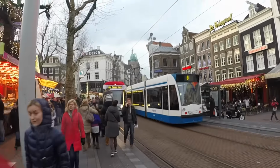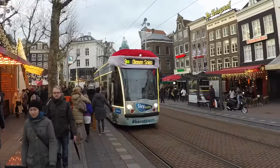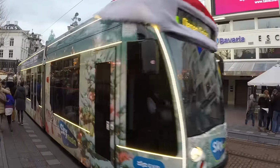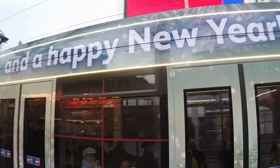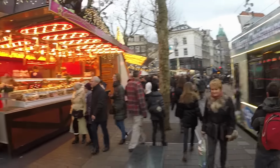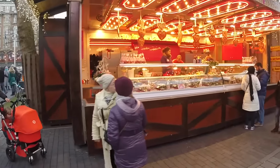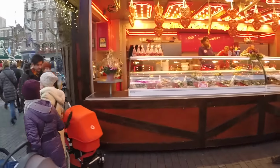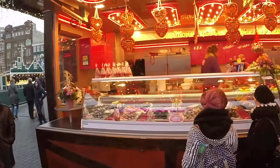Well, you can tell it was Christmas, and what I like is even the decoration on those trams. Look at those Christmas hats. That was cool. And it had Merry Christmas and a Happy New Year. So that was really neat to see. And oh, that's another really cool thing we like about Amsterdam. It's a very clean city. Barely any cars. Most people take their bikes. The tram is electrical, which we thought was really awesome.